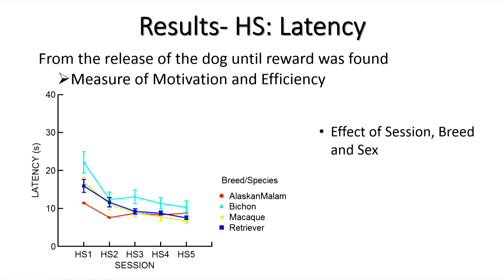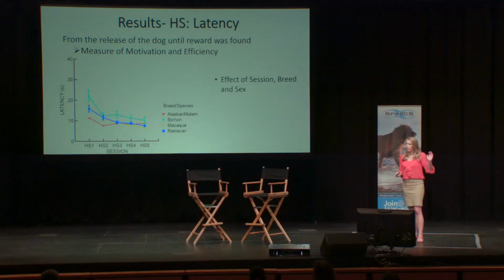Another factor that we looked at was latency. So this was from when they were released until the food reward was found. We found an effect of session. Dogs got faster with time. We found an effect of breed, with the Bichons being significantly slower than the Malamute and the retrievers. Granted, this could be due to size. We have 20 pounds and under compared to definitely larger than 20 pounds. And we also found an effect of sex where the females were faster than the males.